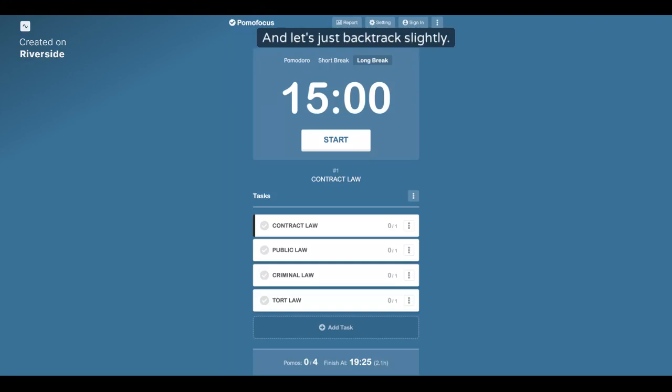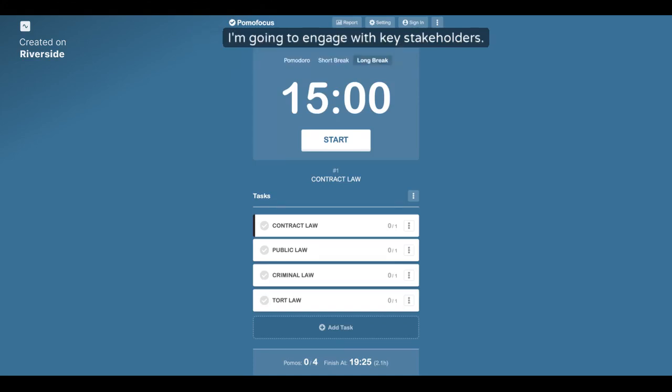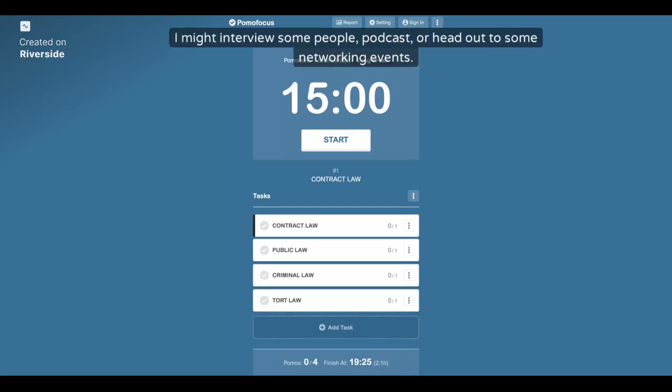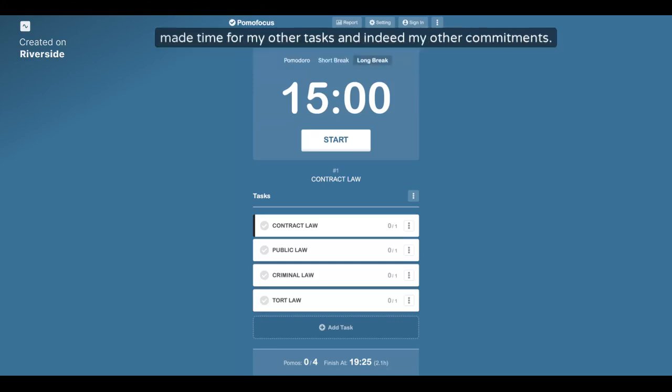And let's just backtrack slightly. Let's say we woke up slightly earlier and started at 10 a.m. and did the same thing. I could say, well, after I finish studying, I'm going to work, run my business, run my CIC, for example. I'm going to engage with key stakeholders. I'm going to, for example, record some content like we're doing now. I might interview some people, podcast, or head out to some networking events. Because I've actually time blocked and I've used this app, I've actively made time to record information and made time for my other tasks and indeed my other commitments.